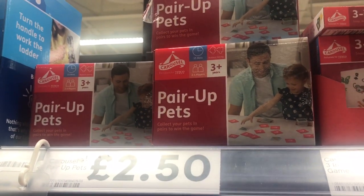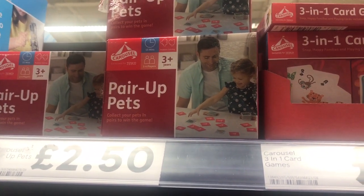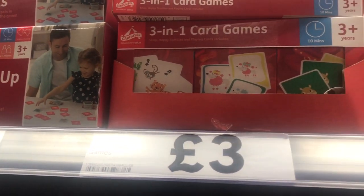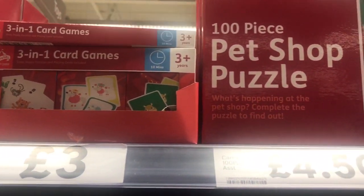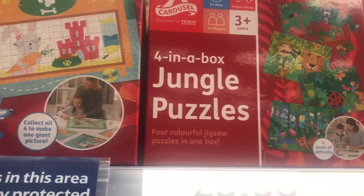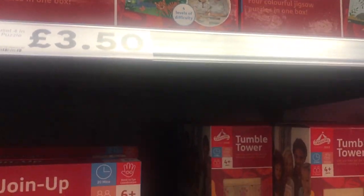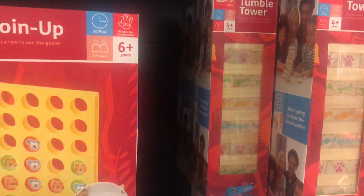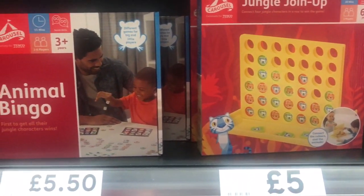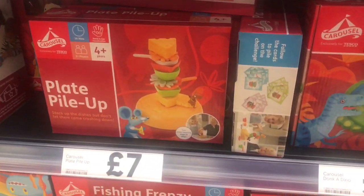I just wanted to share this range. We've got different games ranging from 3 years to 6. So I'm just going to go along and try and get the price in as well. I'm not sure if it's a new range or not. It's by Carousel for Tesco's, but very reasonable. So these are like a take-off of a lot of the other games you can get.